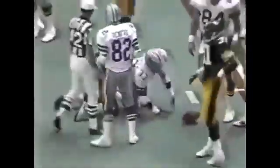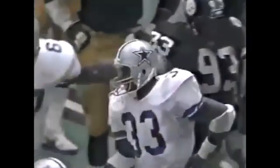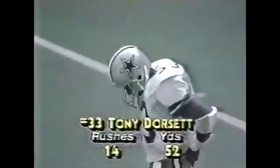And here he comes again. Left side. Cuts back, slips a tackle. Inside the 22, close to the first down. Eric Williams is there to stop him along with Keith Willis. So in the first half, the Steelers were able to slow Dorsett on the ground. He caught the pass for the 56-yard touchdown. But now he's beginning to work loose.